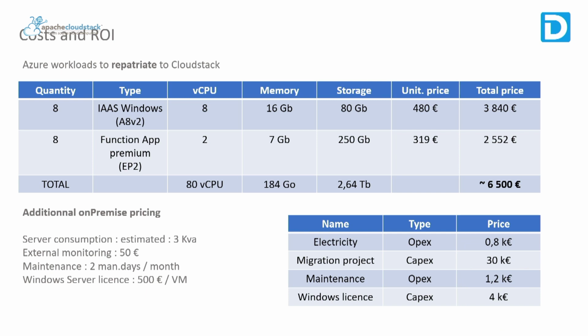Yes. Okay. I promise. So first thing is identify the workload available for a repatriation to the on-premise infrastructure. As Joffrey mentioned, it was only non-production workloads, and it was based on 8 virtual machines, because in Azure, even small virtual machine can cost a lot of money. So for the virtual machine part, the monthly cost was around 3,800 euros. And for the function app, they were using premium features with EP2 service, and the monthly cost of the non-production loads was 2,500 euros. So what we identified is a total monthly cost around 6,500 euros for 80 vCPU. Basically, it's not a lot, but with cloud price, it's becoming quite a budget.